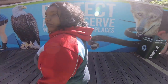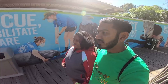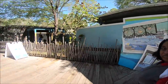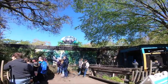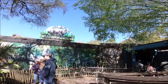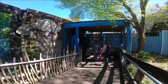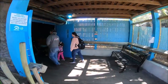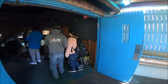And then we get a snake. Can't wait for the carry out to the snake area. She loves snakes, I think. No, thank you. So then I go see manatees now. Look how big they are. And big, eh? So this is the manatee area. Reptiles and manatees.